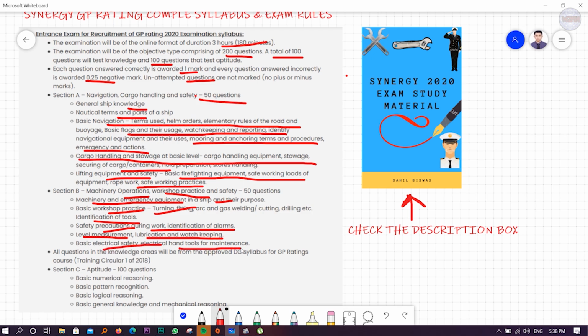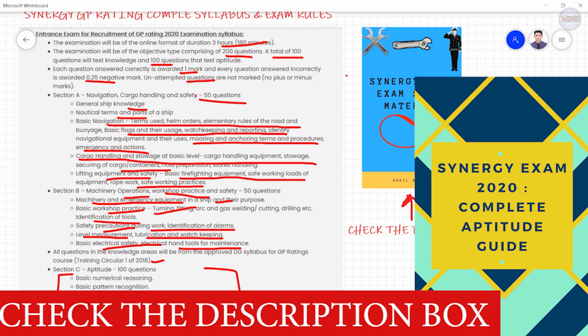hand tools and their maintenance. So these things are there, I guess I've understood. So the syllabus will be covered as per the DG Shipping circular 1 of 2018. Apart from that, 100 questions from the aptitude will be there, which I have discussed the marks division earlier in this video. So 100 questions from the aptitude.